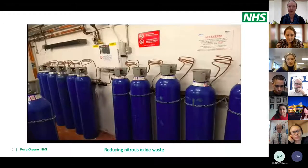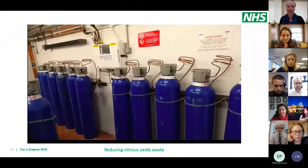This is an image of a manifold. So these are large, usually size G or size J nitrous oxide cylinders, and they will usually automatically change over once one becomes empty. And you can change the size of these and make them smaller. But this is often the place where you'll be able to find those logbooks and see what's going on.